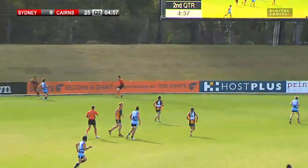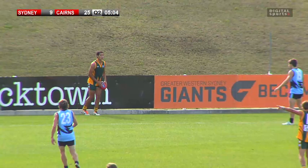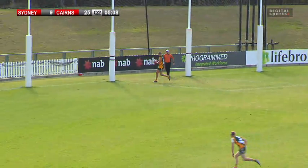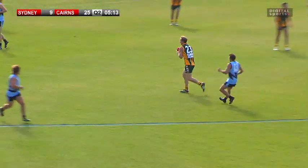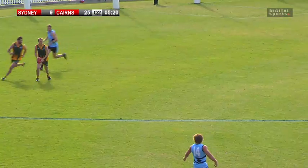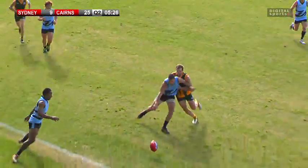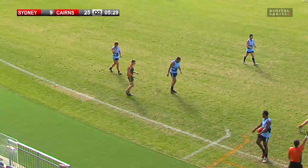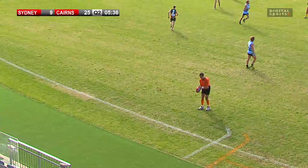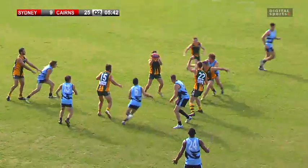Out of defence. Kicking duties to McCartney. Goes back. Now in the arms of Locke. Happy to just maintain possession. Campbell. Player from South Cairns. Played in the 2012 Grand Final. And this one's trickled over the line. Chatter around this ball.